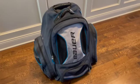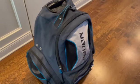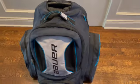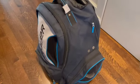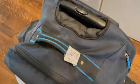Okay, so right off the bat, we've got a giant Bauer hockey equipment bag. This is one of those types of bags that has everything for the hockey player. It looks like it's in good shape. It had everything in it. It was only $21. Made sure all the zippers worked.